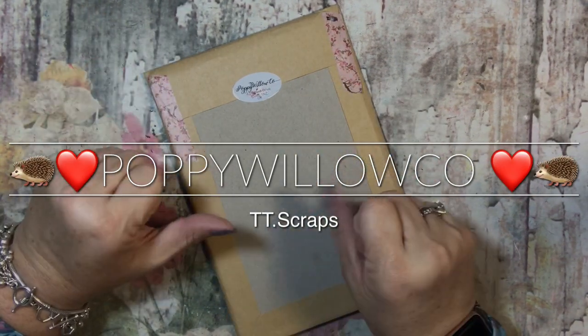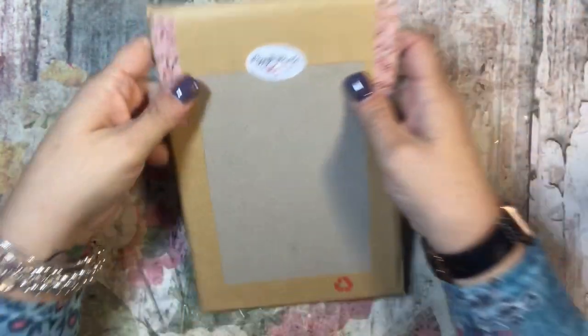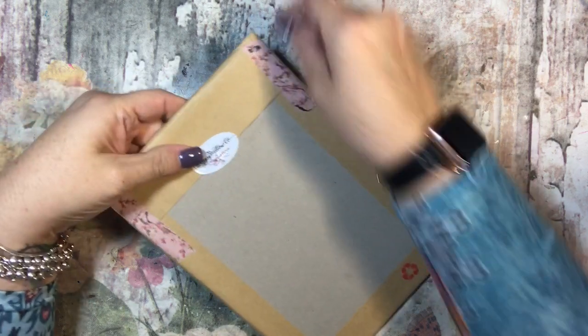I have another package from the Poppy Willow Company. Oh, I get so excited when I see that it's a package from them.